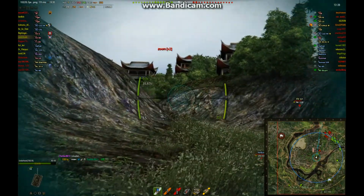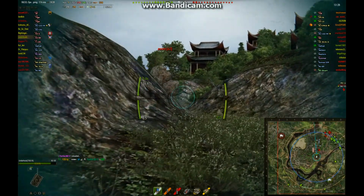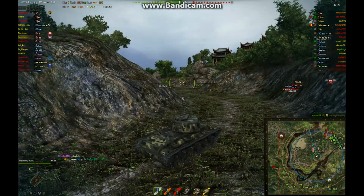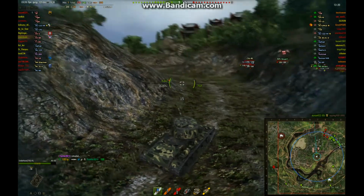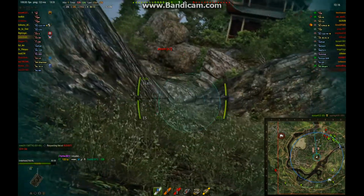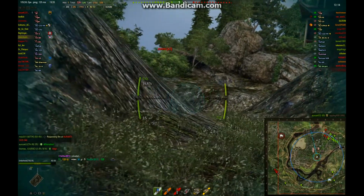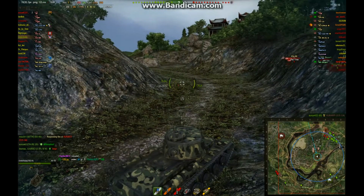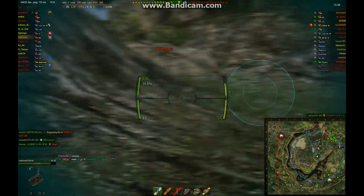Now, as you can see, I've got no gun depression. If the guy comes around the corner at me, I can't return fire. Even here, I can't shoot anyone. So, this is how you use the terrain. See how the terrain slopes up on the side of this hill? So I've gone to the side of the hill, now I've got gun depression, because I'm physically tipping my tank sideways by using the terrain.